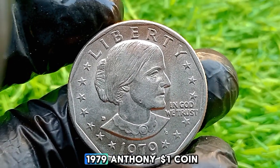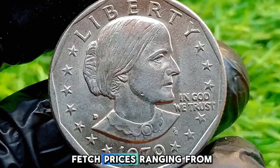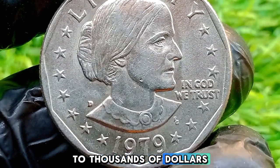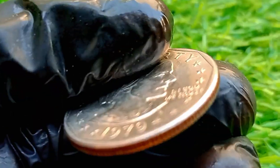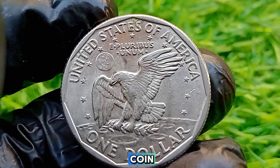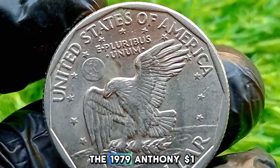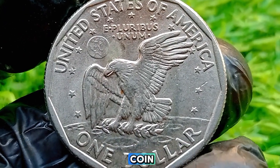So what makes the 1979 Anthony $1 coin so special, and why can it fetch prices ranging from hundreds to thousands of dollars, or even more? Let's dive into the history, the value, and the factors that could turn this simple coin into a goldmine for collectors. 1. The history behind the 1979 Anthony $1 coin.